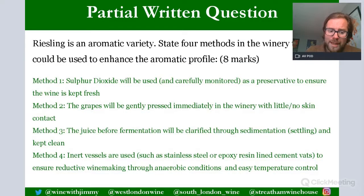And the fourth one, inert vessels, stainless steel or epoxy resin-lined cement vats will be used to ensure reductive winemaking through anaerobic conditions and easy temperature control. You could mention also there that old oak, but with tartrate deposits, could be used if it's specifically an Alsatian question, as we mentioned earlier in the presentation.